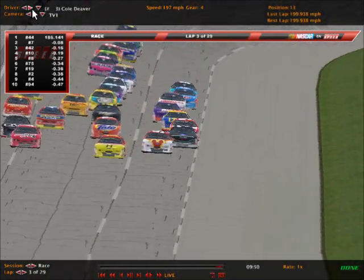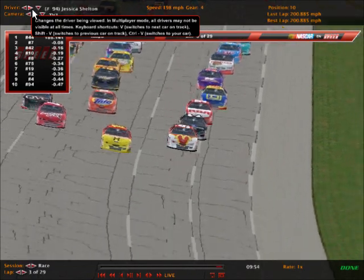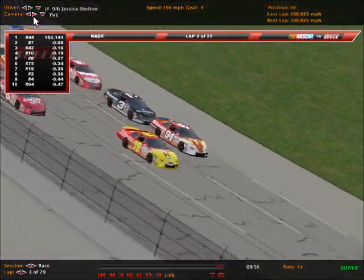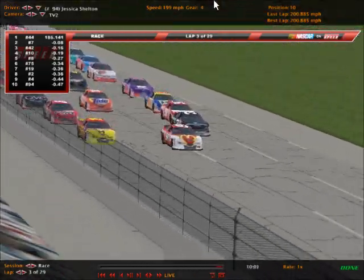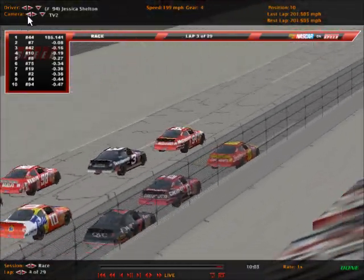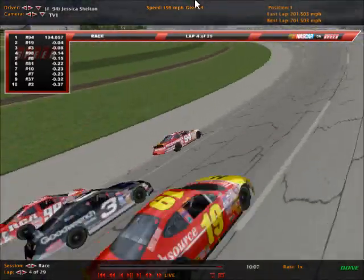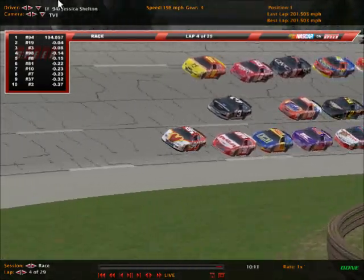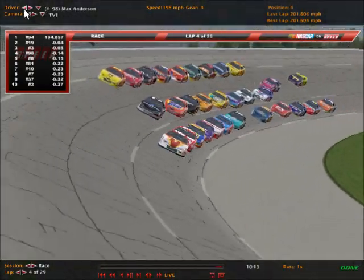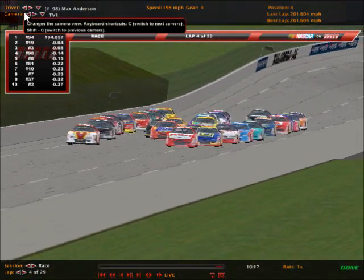Meantime, off turn number 4, the lead now is being held by Jesse Turner, but here comes Jessica Shelton to the inside. Shelton wants to get those 5 points for leading a lap. Cole Deaver will move inside, and Shelton does lead her first lap of the race. And that third lap clocked at 201.5 miles an hour.